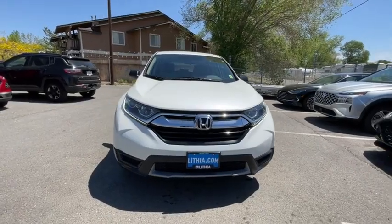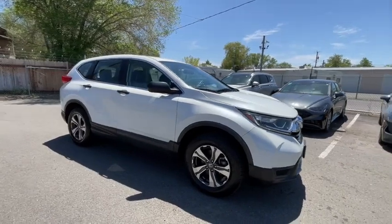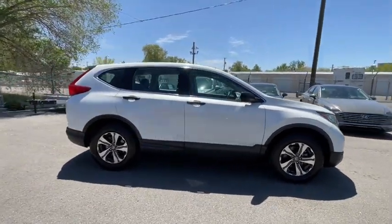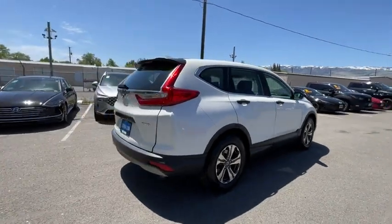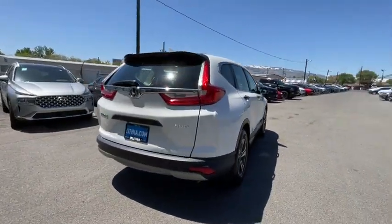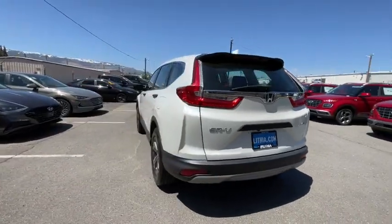You are going to love the 2017 Honda CR-V. CR-V, a top recommended vehicle because of its car-like driving manners, good value, cool technology, and comfy interior. This vehicle has less than 140,000 miles. Here are some of this vehicle's great options.